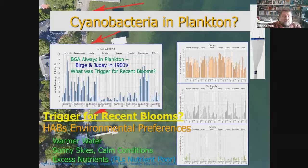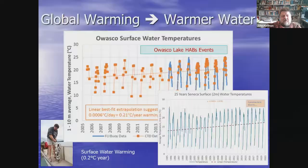So my data, I've collected water temperatures, so we'll look at that. They like sunny skies and calm conditions, so we can see if they're there as well. They like excess nutrients. And here I think is the biggest bugaboo for the Finger Lakes region, because most of the Finger Lakes are nutrient poor. So we'll investigate that in a little bit more detail as well.